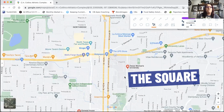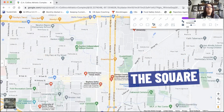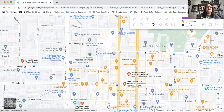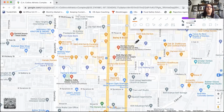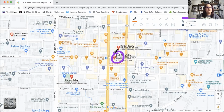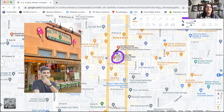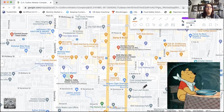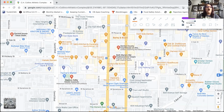That's right. We want to go and see where some other fun things there are to do in the square. So if I come here, you're going to see right here is the Denton Courthouse, smack dab in the square. And this right here is Beth Marie's old-fashioned ice cream shop. It's been there for a while and it is very popular. A lot of people go there. And one thing I want you to notice is food place, food place, food place, food place, food place. Lots of food places in and around the square, along with shopping and stuff like that.